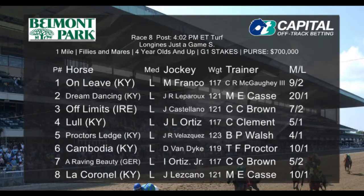Finished 3rd, only beaten 2.5. Had to float very wide into the stretch when Sister Charlie was sort of angling out to get some room, kind of fanned out a couple horses, including Off Limits. I, again, didn't think that was a bad performance. This horse was on a 4-race winning streak, 3, 4, 5, and 6 starts back, getting 101 and 105 Beyers in both of those victories.